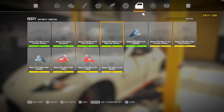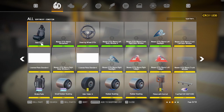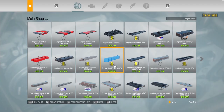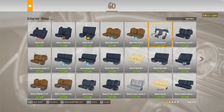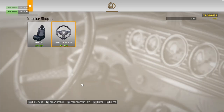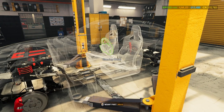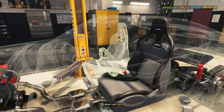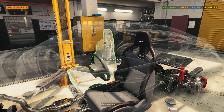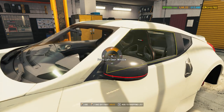All right. So what kind of interior do we have here? Let's see. Seat, 370Z. It's got its own seat. I mean, couldn't ask for more. Gotta get two of those. And we'll get the steering wheel. Install the interior. Left seat. Steering wheel. Front seat. We're on point.